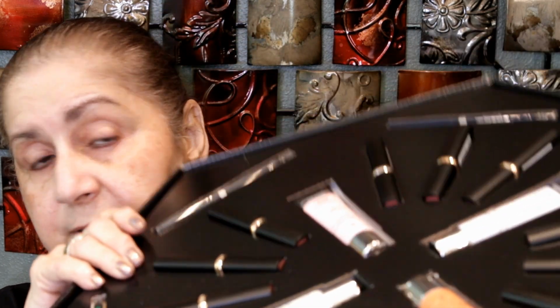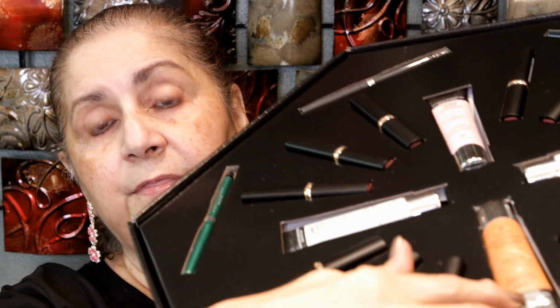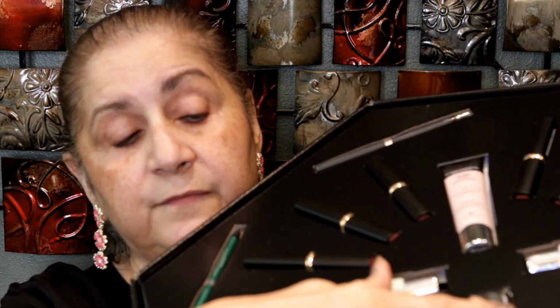I'm probably going to keep 2, and then I'm going to give 2 of them away, because this one is way too dark for my skin tone for me to do anything with. So I have a friend who has beautiful darker skin, and I think she'll be able to take advantage of this. And then my niece has a problem with redness, so I know that she'll be able to enjoy the one that is for redness. So I'm going to keep the one that is minimizing pores, and they're all like 24-hour wear.